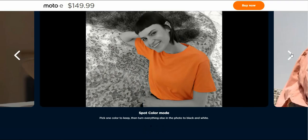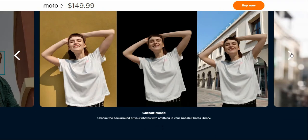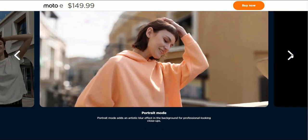Spot color mode: pick one color to keep, then turn everything else in the photo to black and white. Auto smile capture: capture everyone at their best by automatically snapping a photo when everyone in the frame is smiling. So that's pretty cool there. Cutout mode: change the background of your photos with any image in your Google Photos library. So that's pretty nice.